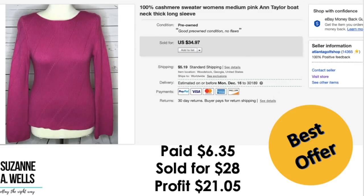Okay, we have another cashmere sweater here. I paid $6.35, sold it for $28. Profit was $21.05. This one sold really fast. It was an Ann Taylor brand, a very thick cashmere and a really bright pink color.